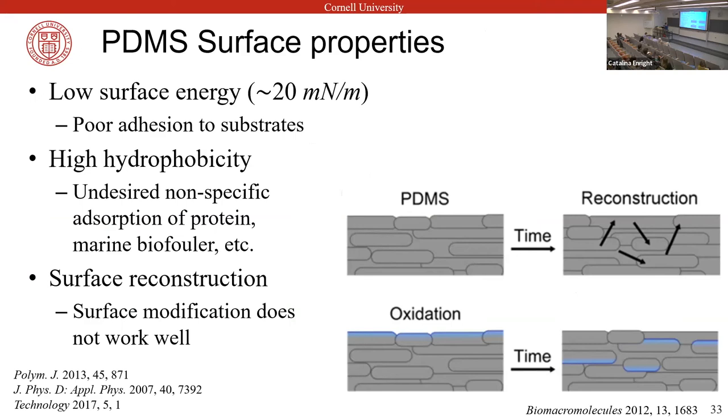It's also a problem because it tends to not adhere to substrates well, so actually getting it on as a coating is hard. Usually you have to do an extra surface treatment. It has really high hydrophobicity, which leads to absorption of various proteins. And this is probably the thing that I'll focus on the most. It has this problem with surface reconstruction. It's really dynamic at room temperature, and the polymer chains are always moving.